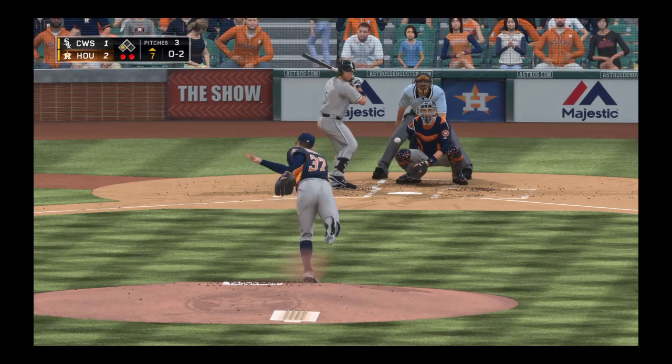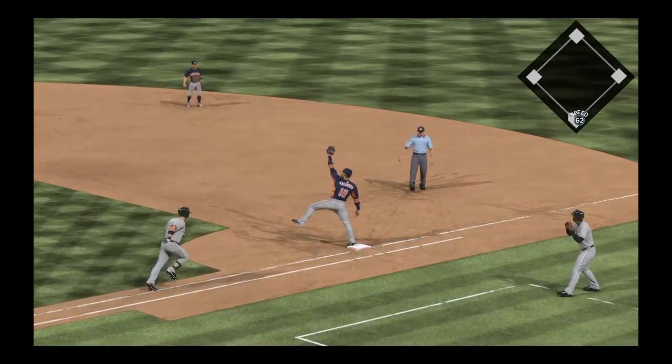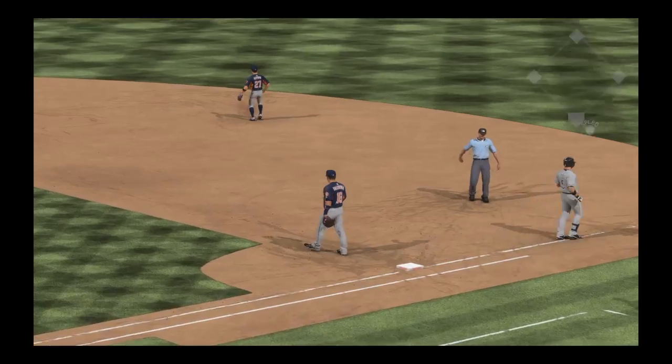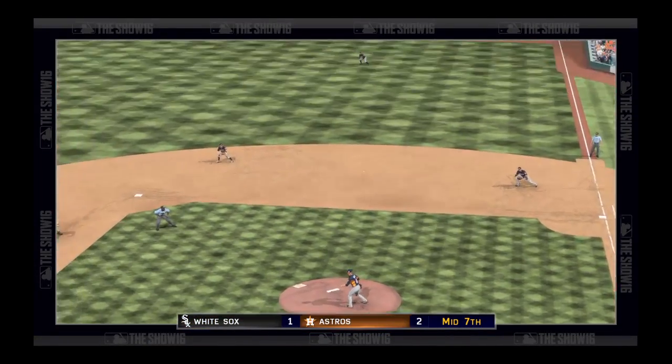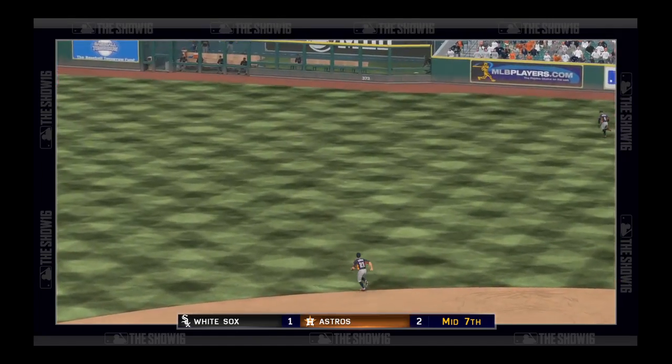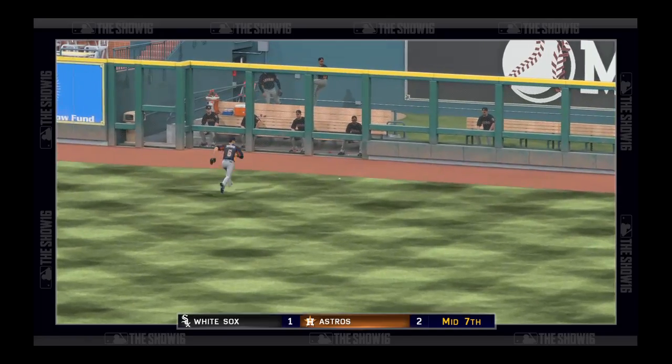Runners left in scoring position, one of the big keys to this ball game so far. On the ground to third. He's got it. And a bit of a high throw that time, but not much problem over there at first, as that will end the inning. Sox get one on the RBI double. Get up and stretch. Home half of the seventh coming up. It's the Astros 2 and the White Sox 1.